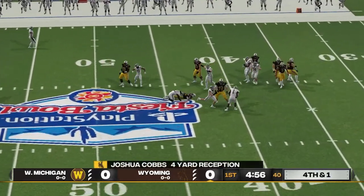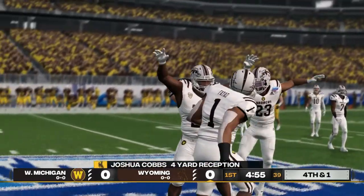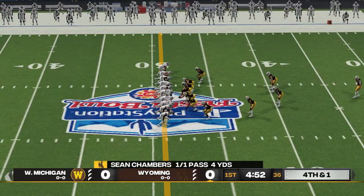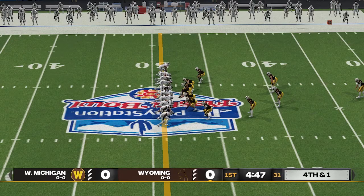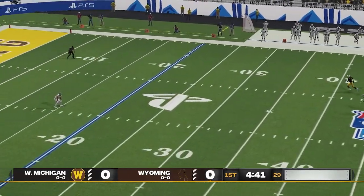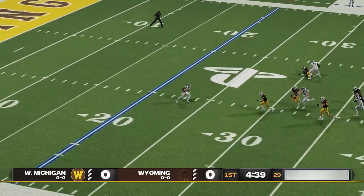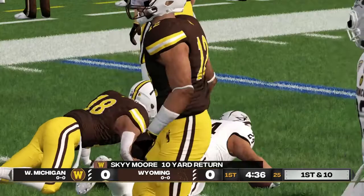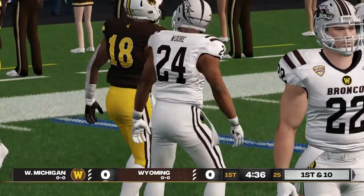Throws a strike over the middle. Tackle made around the 48-yard line. Gains about 4 yards there. The punting team's got to give their kickers some time. Gets to about the 27-yard line. He showed a good burst there.